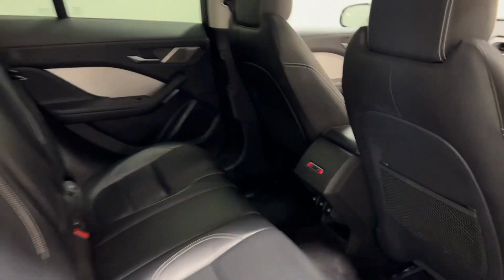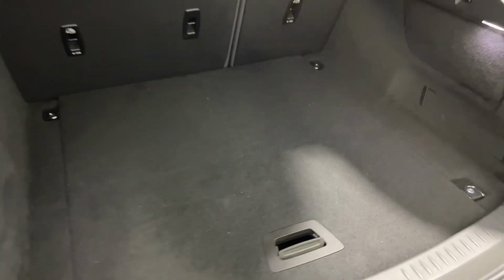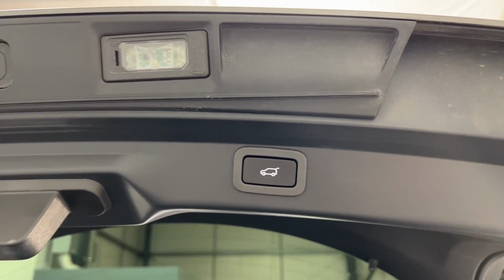In the back we've got heated rear seats also, and of course a lovely glass panoramic roof. Moving into the boot, plenty of space of course, with under boot storage as well. You also get a powered tailgate and rear view camera also.